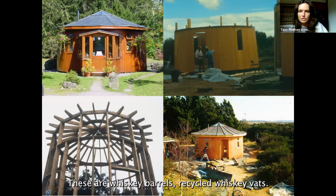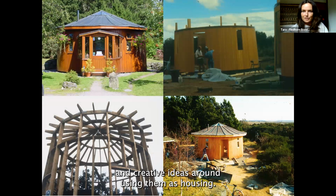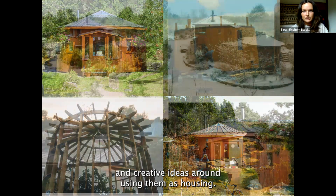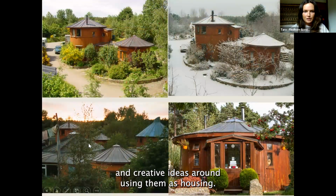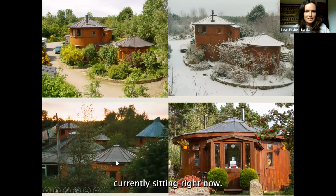These are whiskey barrels, recycled whiskey vats. Again, looking at what materials we have locally available, and creative ideas around using them as housing. This one here on the bottom left is actually my dad's house, where I'm currently sitting right now.